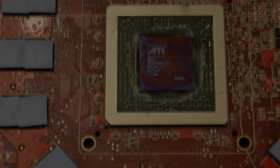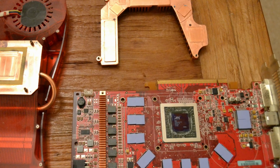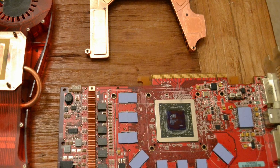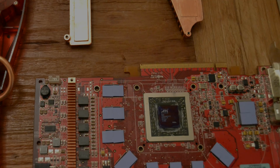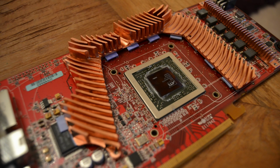I mean, just look at the size of the heatsinks and the engineering that's gone into this card. No aluminium here, solid copper and a decent sized fan. This card meant business back in the day. Still, it's nothing that a clean-up won't hurt. The thermal paste was past its best, and the thermal pads, they'd basically turned into mush, so that's all been replaced and everything has been screwed back together.